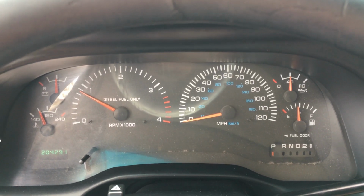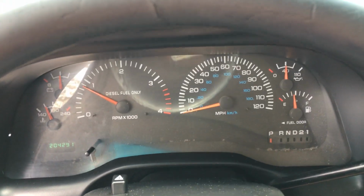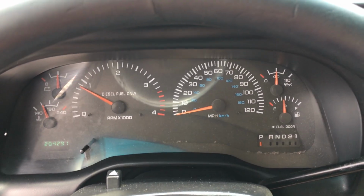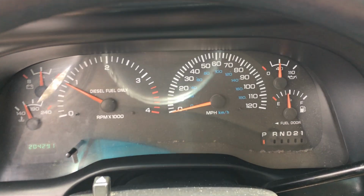Sweet. So I wanted to let you guys know that it auto resets. If you just give it a day, let the truck sleep overnight and take it out for a couple drives, and it auto resets.